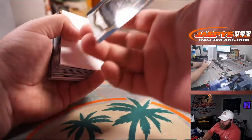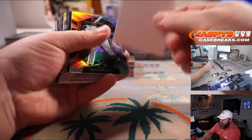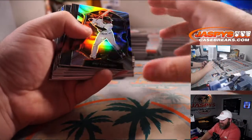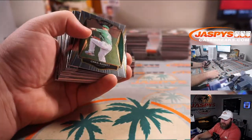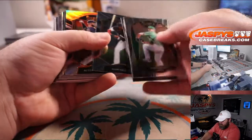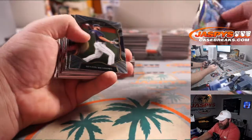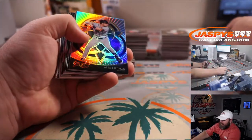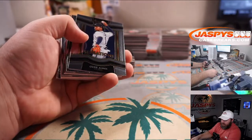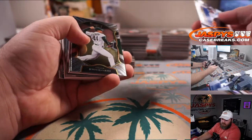Tarek Skubal out of 149 for the Tigers, Eric Leal. Daz Cameron silver for the Tigers and Eric Leal. Austin Meadows for the Rays, Tom Jones. And Alex Bregman for the Astros, Elliot Boyce. Joey Bart, Giants, Lee Cheeseman.